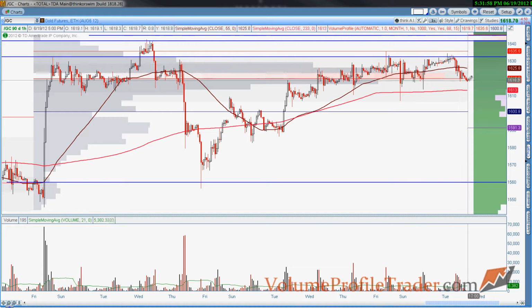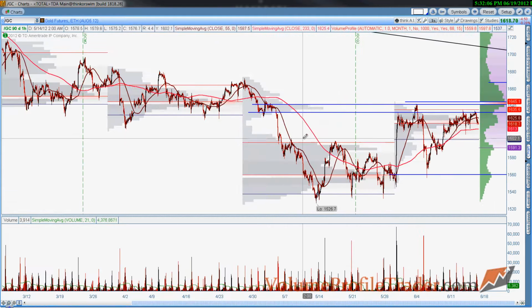Just look on any potential strength, selling gold into the Fed's news tomorrow, especially if price warrants that. And if it does, you could have a nice winner, and it could push down to, say, 1590 as a potential target. And if it really gets going, you could see 1560 or so, just to point that out. So gold looks a little.